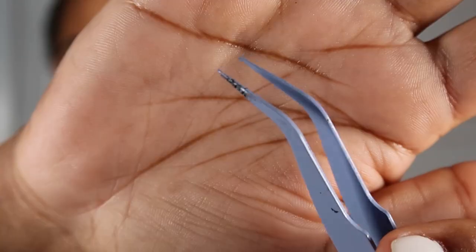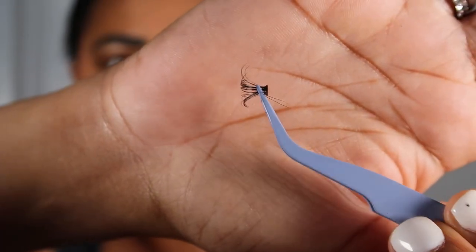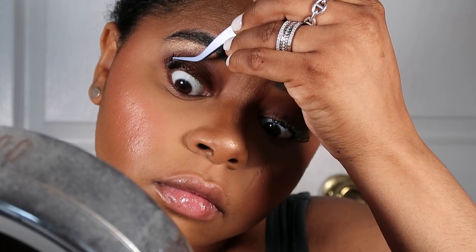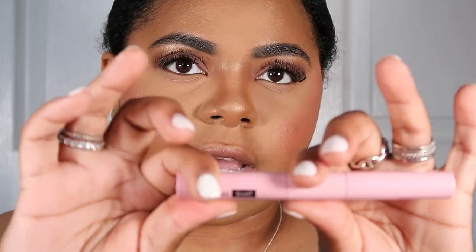And they give you these angled tweezers right here to use, so you have better precision at putting on the lashes. You literally just pick it up from the tray. This is what it looks like, and then you're gonna go underneath your lash line, bring it underneath your lash line, and you just stick it up there. So the application is finished. I'm gonna go ahead with the side that said seal, and then I'm just gonna brush this along the lash line.